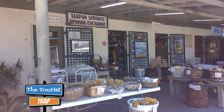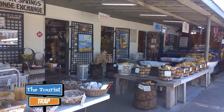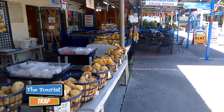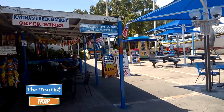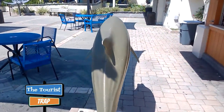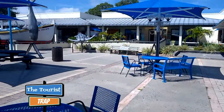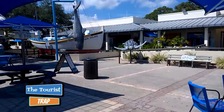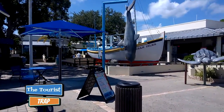Well, here we have found the Tarpon Springs sponge exchange. I guess if the sponge ain't no good, you bring it back and get another one. I'm not sure, but this whole area back here, they got Greek wines. There's a Greek market back here. They got dolphins coming up out of dolphin statues here, and over this way there's a big old shark and a big old turtle coming at you. And all kinds of shops all the way back through here, it looks like.